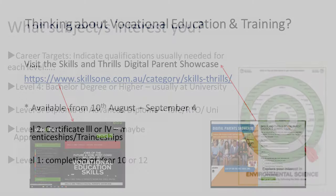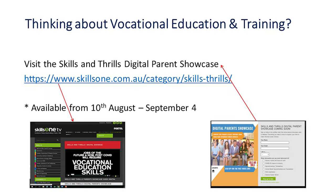another. Careers in the vocational education and training sector have gained much greater profile, and for parents who are looking to explore the options available in this sector, the Skills and Thrills Showcase will be available to access vital information to support you in this process.